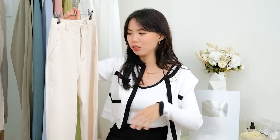And I love this color a lot. It's more of like a beige color. You could literally pair this one with everything. Pwede siya with other colors, with bright colors, ganyan, you could do so. And you could wear this one with sneakers. Maganda rin naman siyang tignan. You could wear it casually.